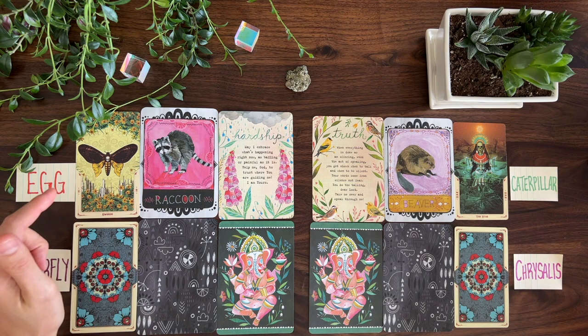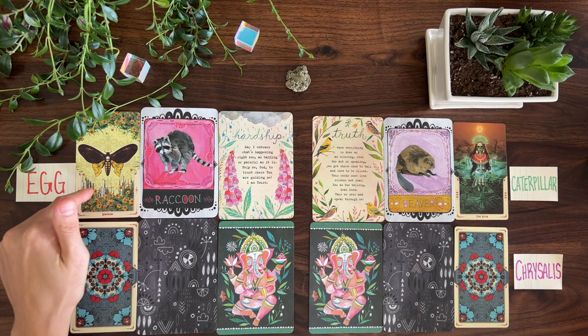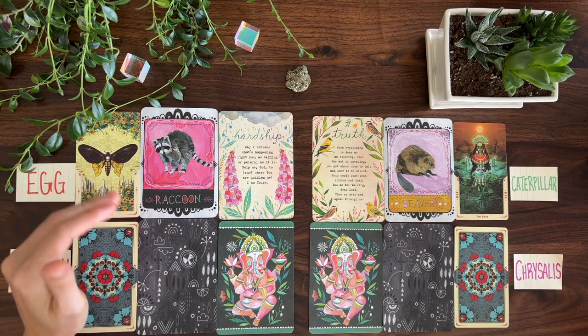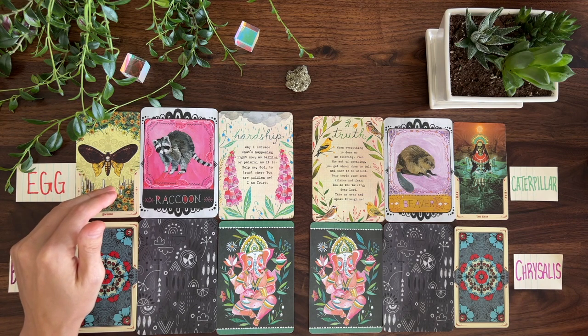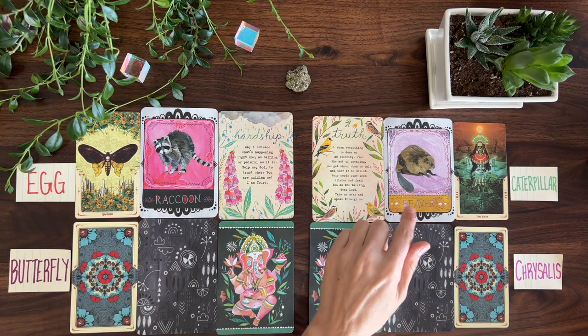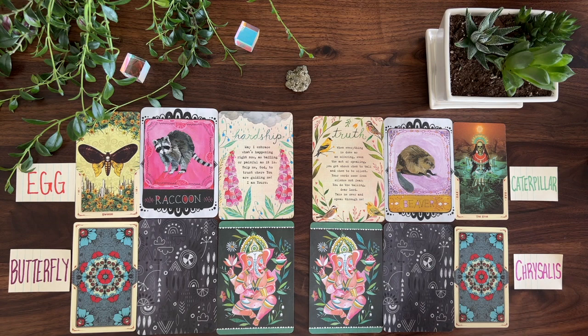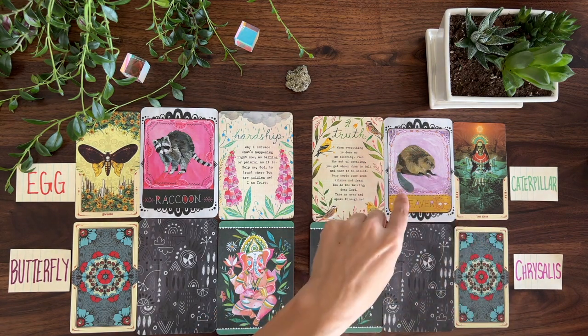Because you had the Ten of Swords here and this kind of massive crumbling of something that was a pattern for a very long time for you, you have the chance now in this caterpillar stage to rebuild from that nothing state, which is so beautiful in this case.